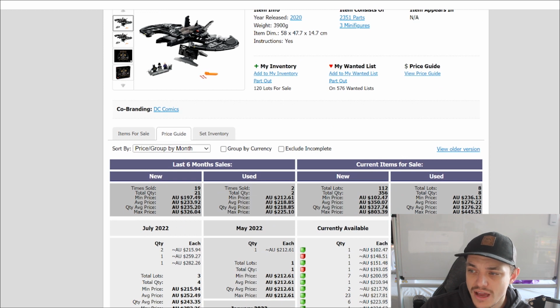So there has been 19 sold on Bricklink. Obviously it's not as much, but we've got to remember that this is a more expensive set as well. So the demand is there for this set. The collectability definitely is there. So will I be investing in this set? Yes, I will be, and hopefully getting around that 20% off mark as well.